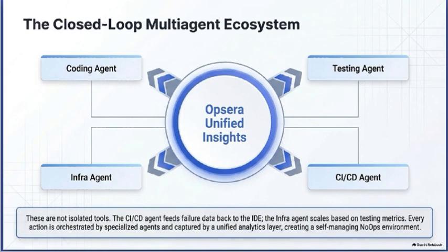Right. The telemetry from that production failure is piped directly back into their IDE, providing the exact contextual data needed for the coding agent to suggest a fix. The output of one pillar becomes the contextual input for another. That's brilliant. Yeah, the infrastructure agent can dynamically scale server capacity based directly on load metrics streaming in from the testing agent's heuristic analysis. Right.